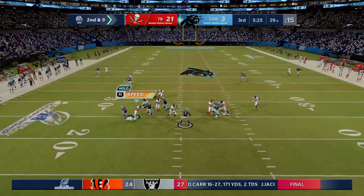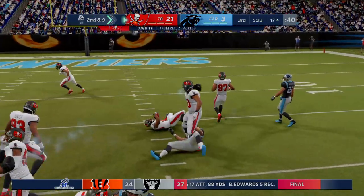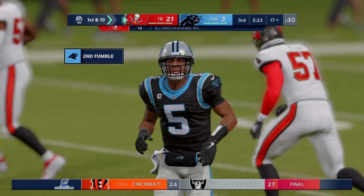Brings up second. Bridgewater. Now he's hit, and Bridgewater loses the football. And it's picked up by the Buccaneers. And they're going to be set up in the red zone right around the 17-yard line.